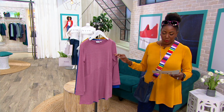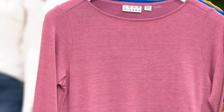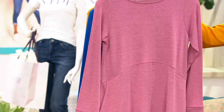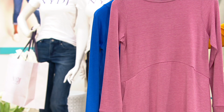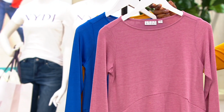Extra, extra small through 3X in the Joan Rivers long sleeve knit swing top with pockets. The three colors include the heather rose, and as you look at this close up, it's a beautiful kind of sweater knit version of a jersey. As you feel it, it's lightweight, it feels like a sweater, breathability and all that good stuff. Blend of 68% poly, 27% rayon, and 5% spandex.